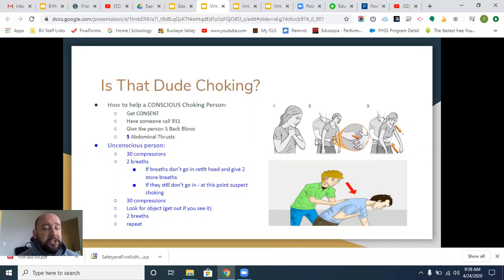So you see somebody choking, you go up to them, you have to get consent. Say your name: "My name is Ms. McAllister. I'm first aid certified. I think you're choking. Can I help you?" They're not going to actually say yes, they're going to nod, because if they can talk, you want them to talk. They're getting air. If they're choking, they're not going to be able to talk. So they're going to nod.